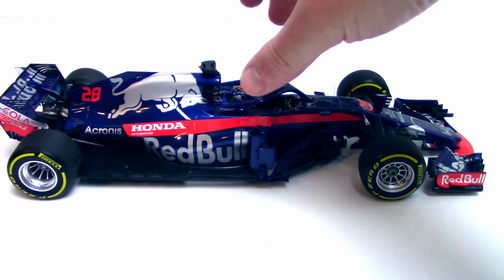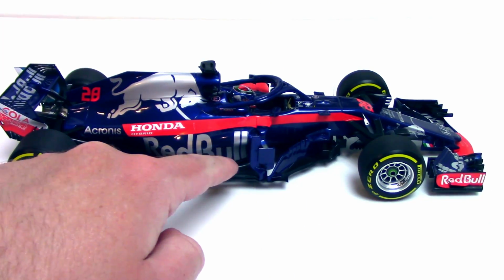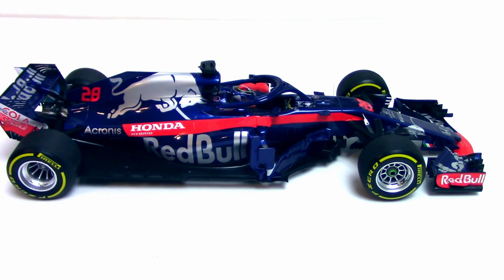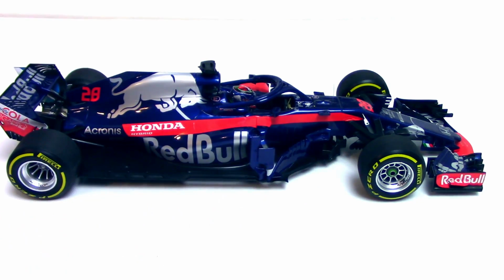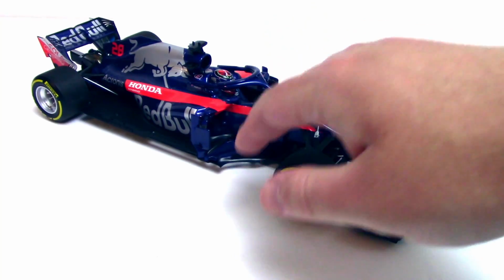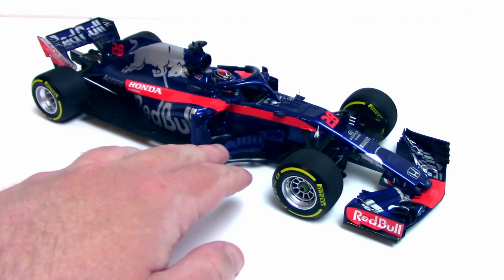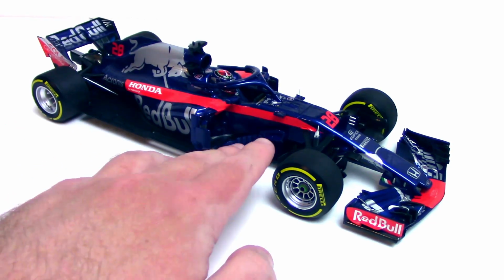But yeah, there is one part that I feel like I did kind of mess with a little bit down here, part of the underfloor there. I'm guessing it just got stressed a little bit as I was holding the diecast to get it out of the package. So be careful of that. I mean, that would probably be car-retiring damage in Formula One. You can see all of the detail here in the barge board area.